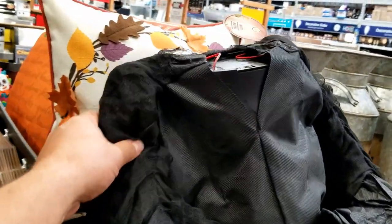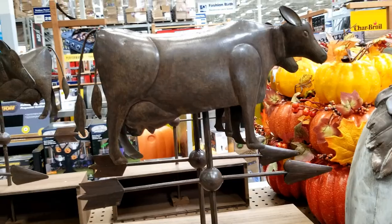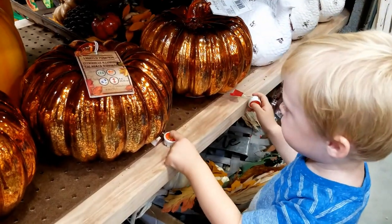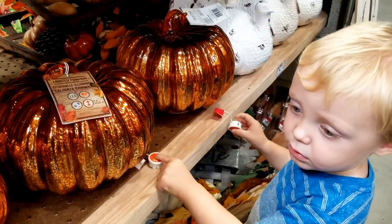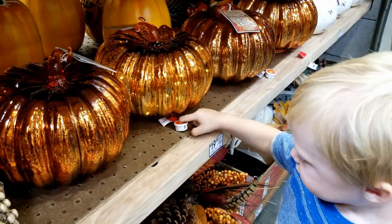What happened to this guy's head? I'm missing a head. They got a cow weather vane. Pretty. Ooh, you make them have a lightning effect. Do it again. This is how you make this kind of decoration scary.